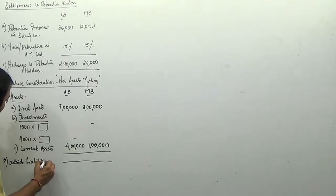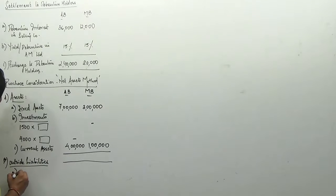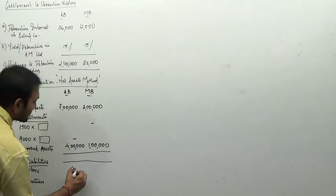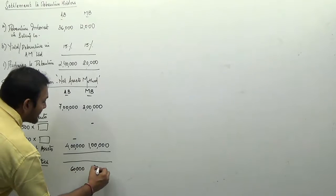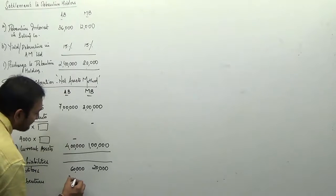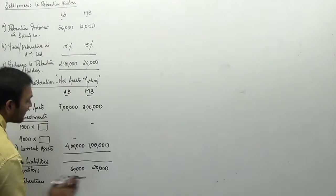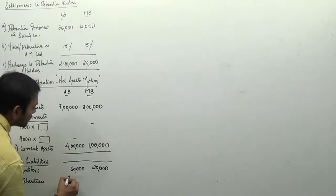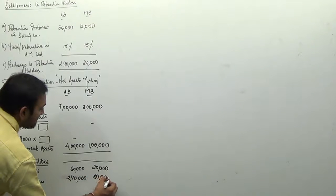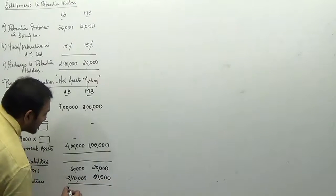Outside liabilities. We have two outside liabilities, creditors and debentures. Creditors are 60,000 and 20,000. Debentures, I'm sorry, settlement values, right? 2 lakh 40 and 80,000. Liabilities total is 3 lakhs and 1 lakh.